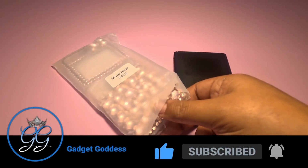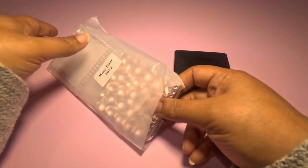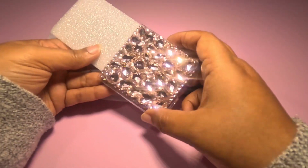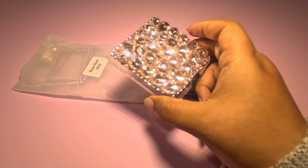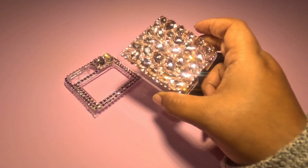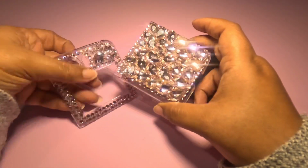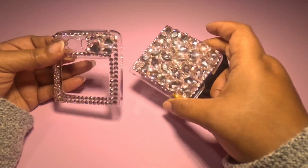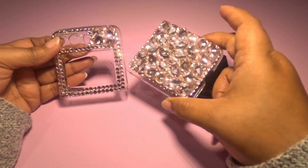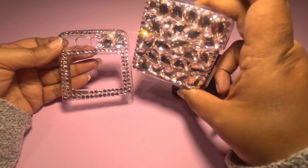It took way beyond what they said it was going to take to get here, like an extra week. So I think, oh wow, look at that. I think it was like a month and a week, something like that. And there's a top piece. So they had a clear and they had pink, and I felt like, oh, I got a white case, so I'm gonna go with something a little more sparkly. I'll go with pink.